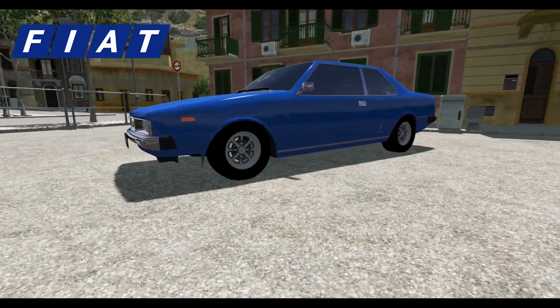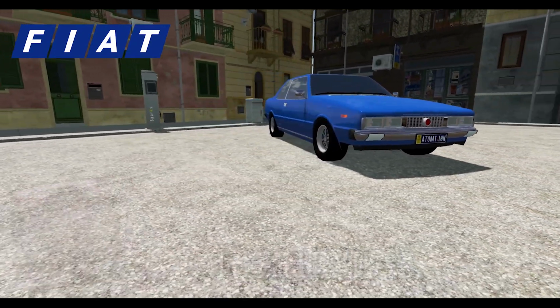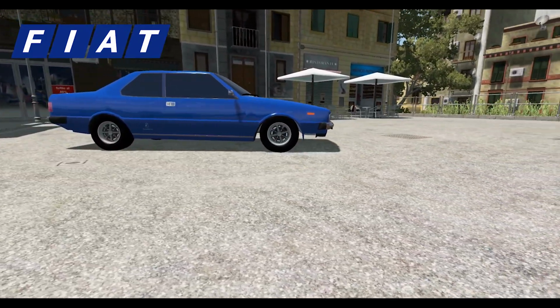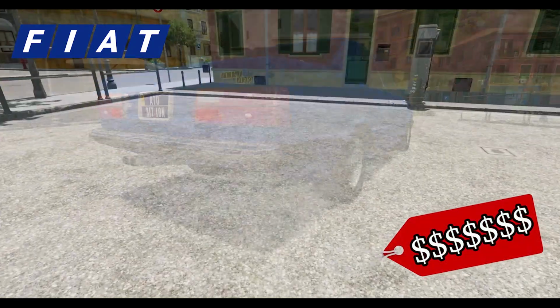The car weighs around 1600 kilos and the engine was producing only 165 horsepower. For a regular street car, it's not bad, but the other major problem with it was the price tag. This thing was so expensive at the time.